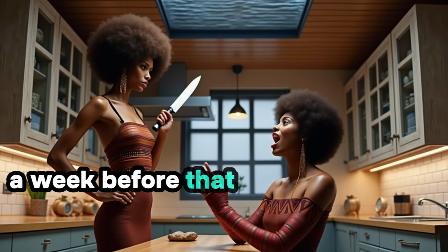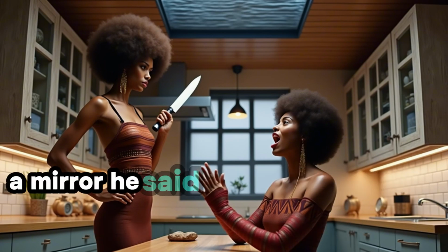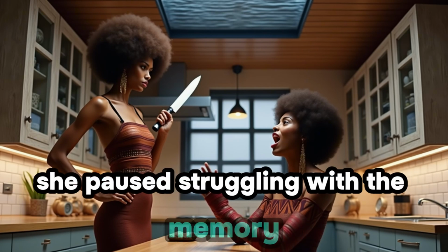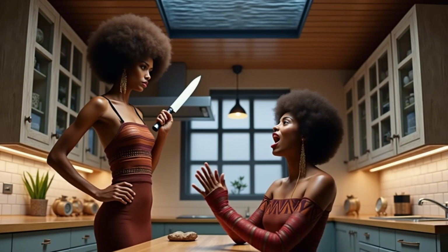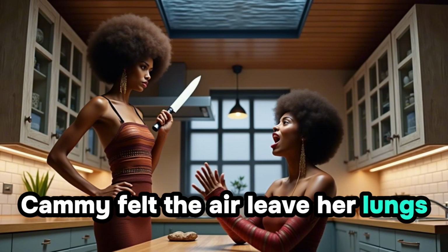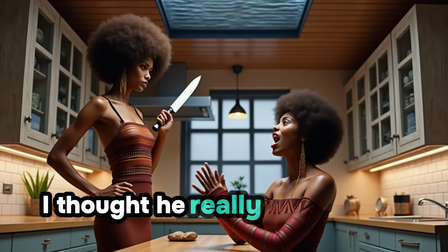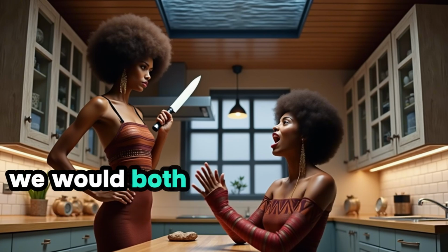"A week before that night, the pastor showed me something. A mirror. He said it was blessed with dark powers." She paused, struggling with the memory. "He called your name into it, and I saw your face appear. He told me if I didn't bring you to him, he would use it to kill us both." Cammie felt the air leave her lungs. "What?" "I was terrified, Cam. I thought he really had powers. I thought if I didn't do what he said, we would both die."